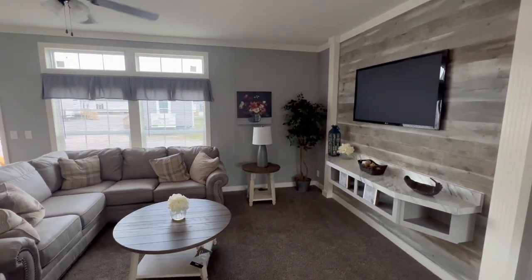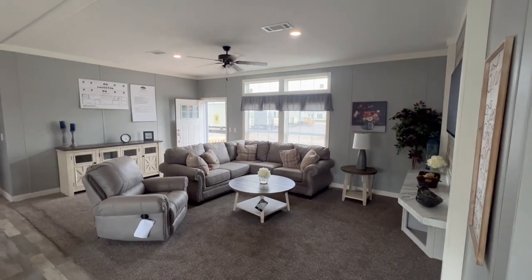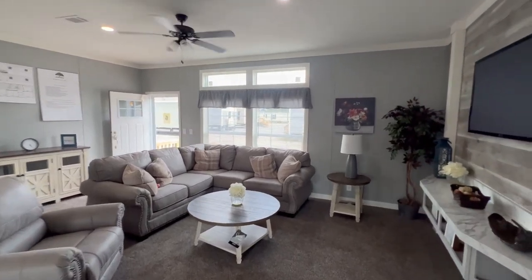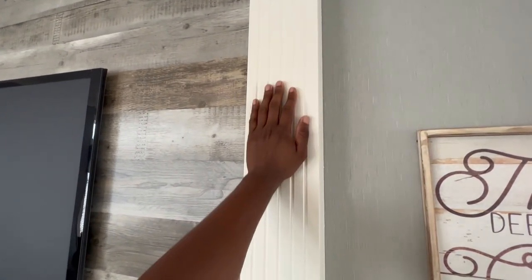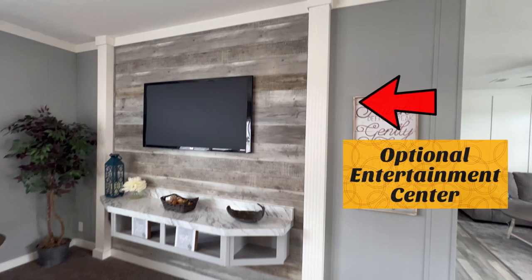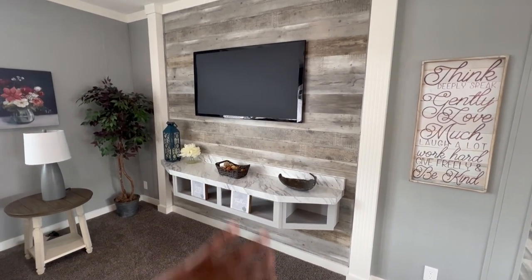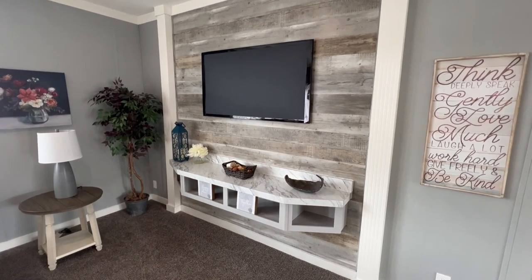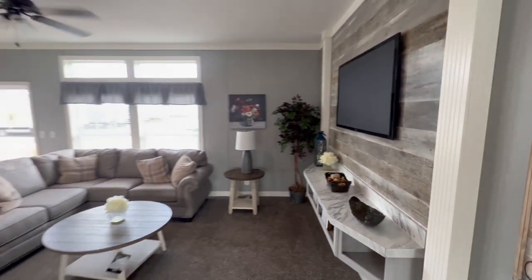Another look at the living room here. I really love the woodwork surrounding the entertainment center inner area. And you also have your floating shelving. But remember, if you don't like any of this, you can definitely opt out of it. You know, bring your own cabinet. Bring what you want. Make this home the way that you want it to be.